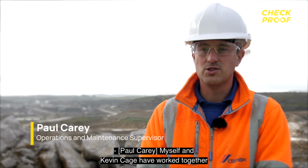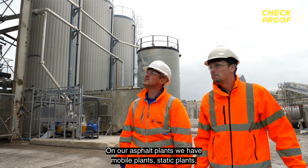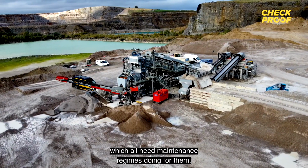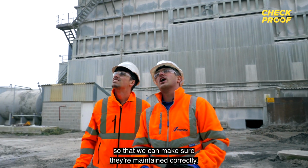Myself and Kevin Cage have worked together on CheckProof to set it up for the asphalt division. On our asphalt plants, we have mobile plant, static plant, which all need maintenance regimes doing for them, and we need to carry out checks at regular intervals so that we can make sure they maintain correctly.